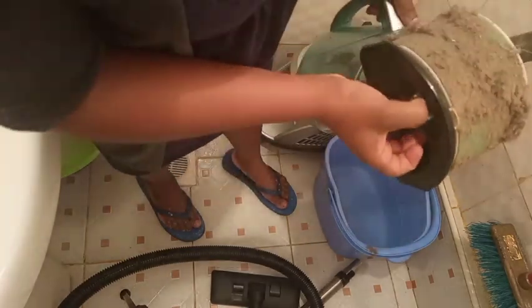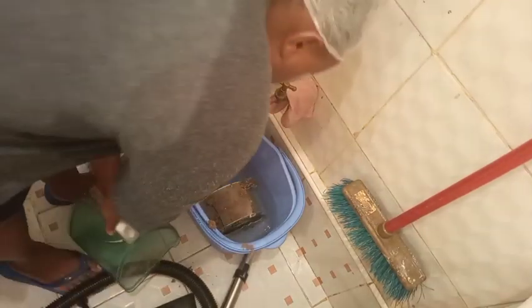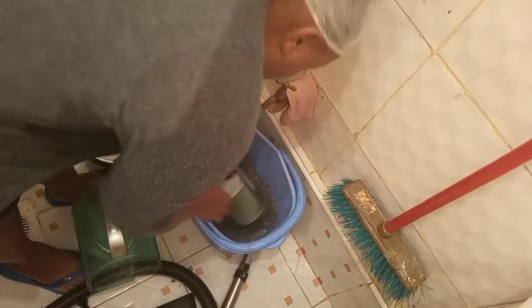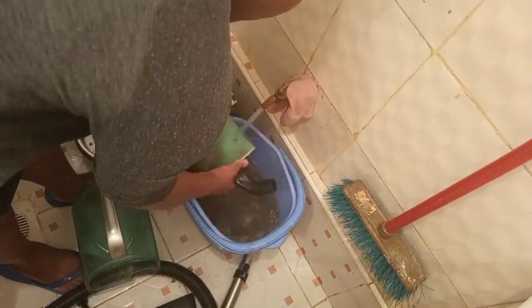Please comment down below how often you wash your vacuum cleaner, because it really attracts a lot of dirt and it can be really messy, as you can see in the video. This dirt was so bad.